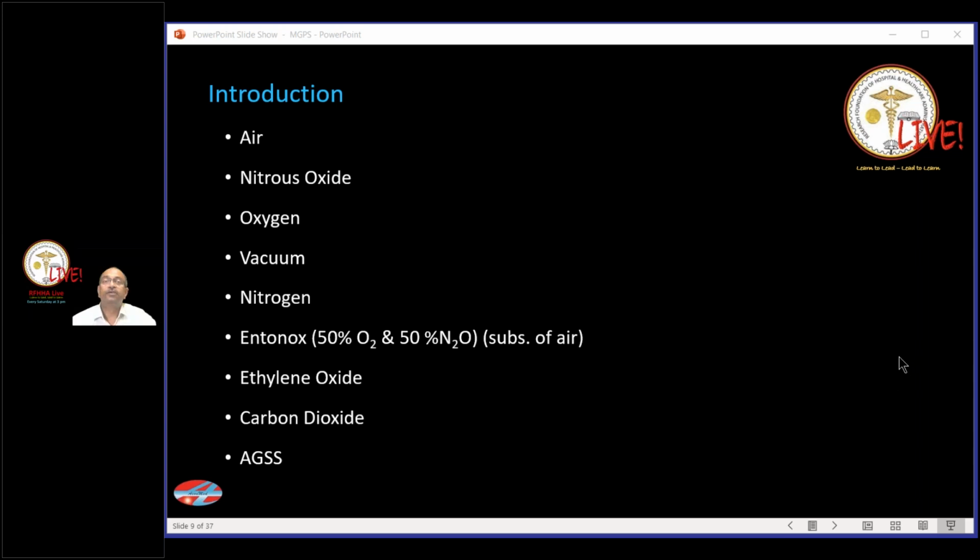So we have air, we have nitrous oxide, we have oxygen, we have piped vacuum, we can also have piped nitrogen. Then there is something known as entonox, which is a mixture of oxygen and nitrous oxide. Sorry, it is not nitrogen. Then the ethylene oxide, the carbon dioxide, and AGSS. So these are the gases which can be part of the medical gas pipeline system.